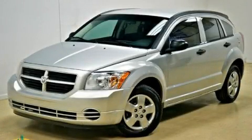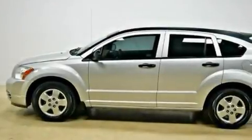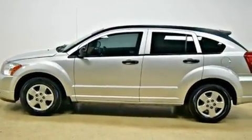This is a 2008 Dodge Caliber. It has a 2.0-liter four-cylinder engine and an automatic transmission.